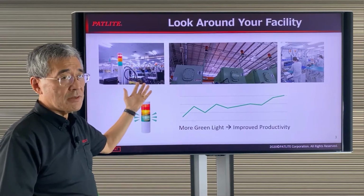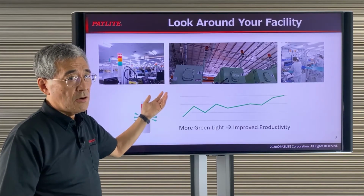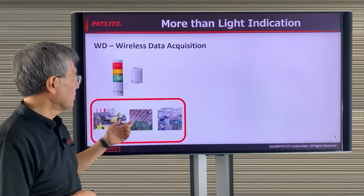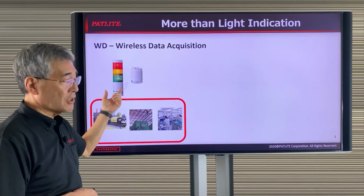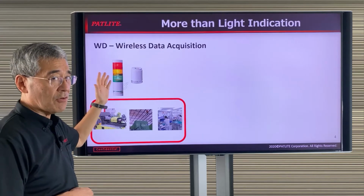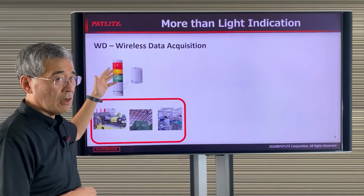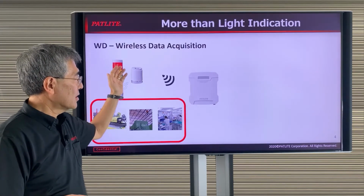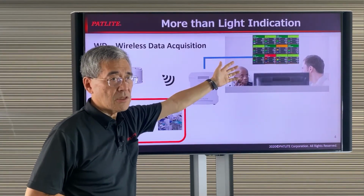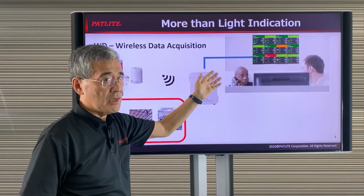But do you know which machine has the green light on more than others, or which work cell is doing better than others? One way to find out is by implementing our WD wireless data acquisition system. You take this wireless transmitter and integrate it into a PatLight signal tower. What this does is turn a common signal tower into a tool that can help improve your productivity. As different lights come on and off, the transmitter will send this data wirelessly to a receiver. And from the receiver, you could show it on an andon display, so that as soon as a red light comes on, you know exactly which machine it is, and you could take immediate action.